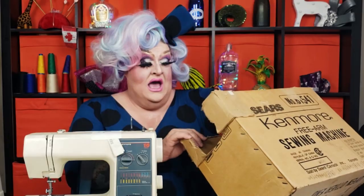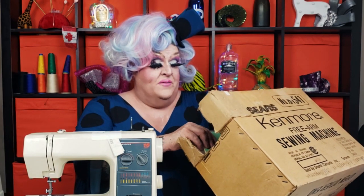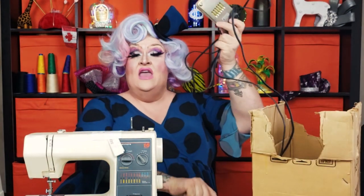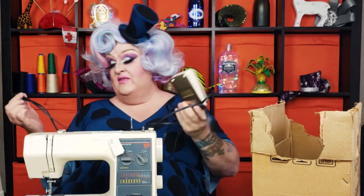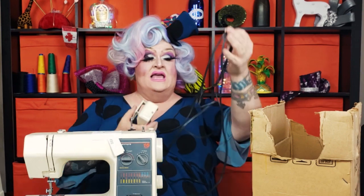I don't know. The other thing you want to make sure of is that they have all the pieces, i.e. this cord is very important. If you do not have the power cord, this plugs in on one side here, and then directly into the power, and then there's your power.